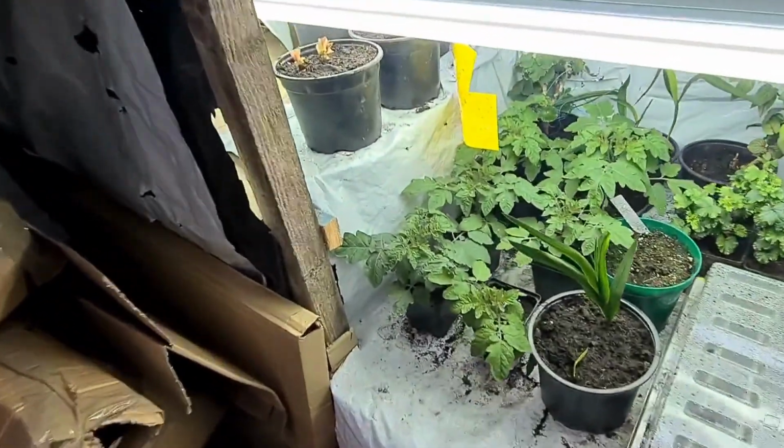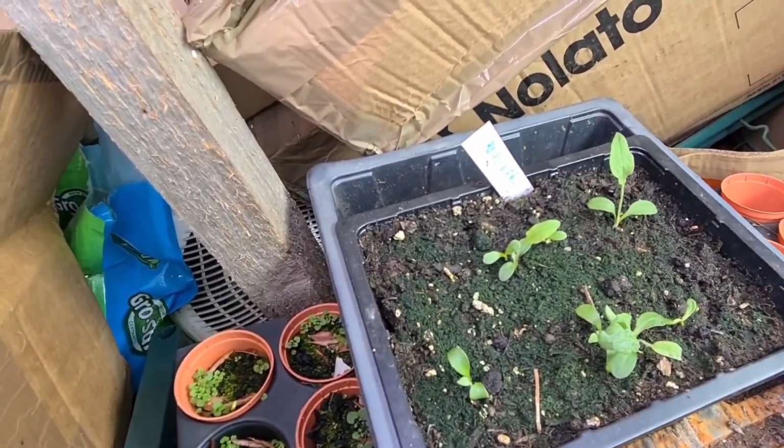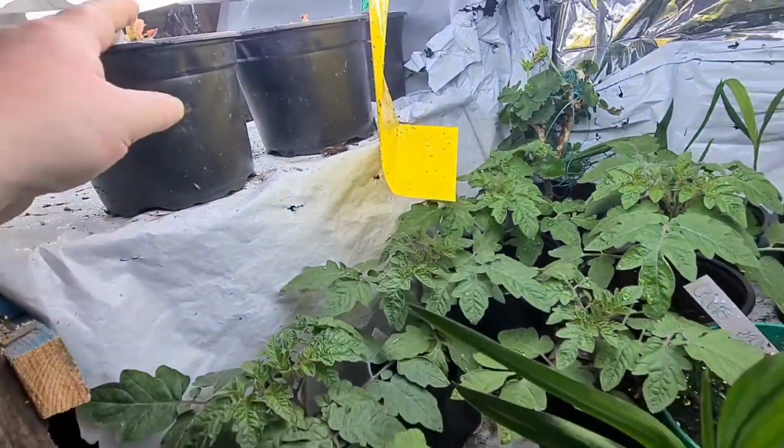And then we go down here. These are some more cornflowers. I was going to chuck that compost away. I thought, no, carry on feeding it, and look what's come up. Some more flowers, which I really appreciate. Let's kneel down here, folks.